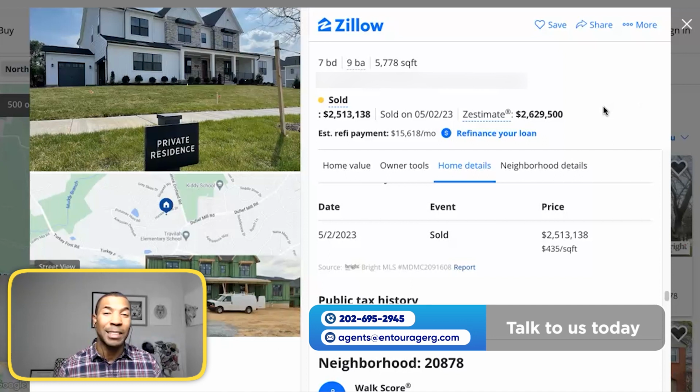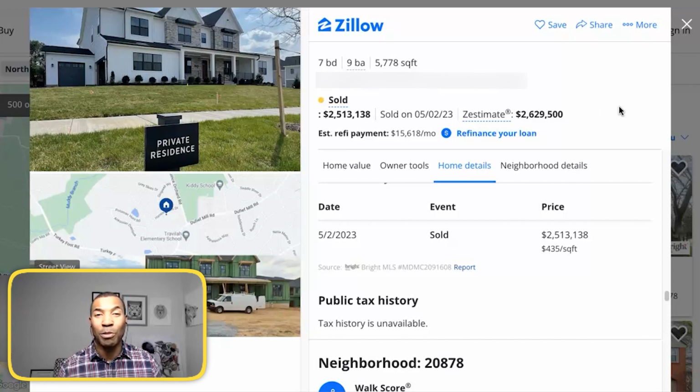Did you guess right? Because I thought it would have been even more, like 3 million, because Montgomery County is one of the richest counties in America. But we'll probably see some greater sales as we go through the rest of the months and the year. So that's it. That's all we got.